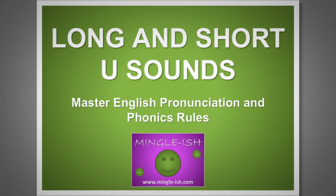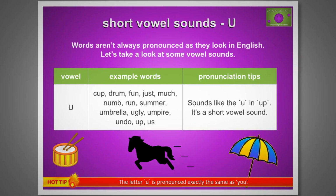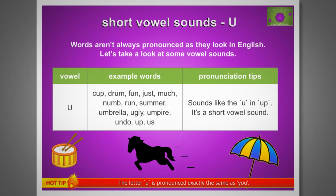Long and short U sounds. Master English pronunciation and phonics rules. Let's look at the way in which the vowel U can be pronounced. We'll start with the short vowel sounds.